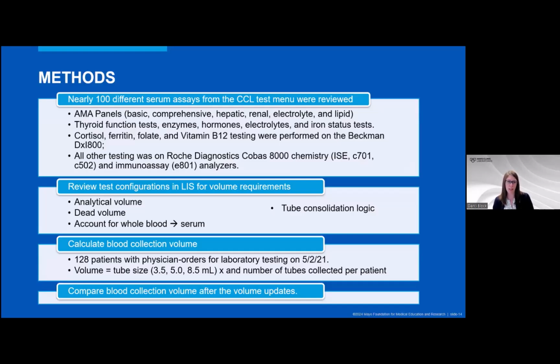In order to evaluate the success of this project, we looked at a single day of orders. We wanted it to be as real world as it could be. So we looked at 128 patients from physician-ordered lab testing on a day. We calculated the volume of blood collected by counting up all the different tubes that were requested and multiplying that by the volume of the tube, so that we could add up the total volume per patient. We also documented the number of tubes per patient. And then we compared those metrics at baseline and once these configuration changes went into place.